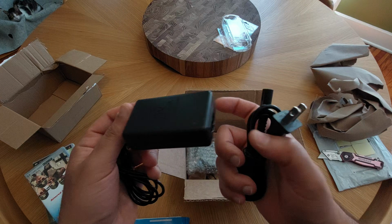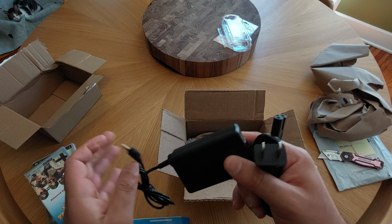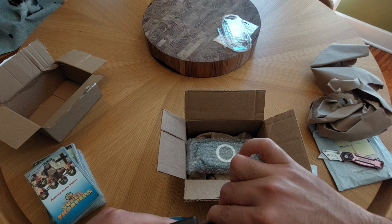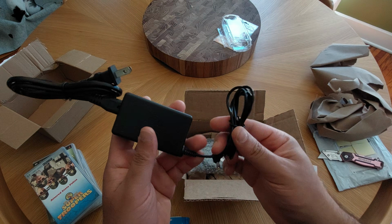Let's see. I mean, it seems like it would be the original, but it says Sony on it. I hated these chargers too back in the day. They were so obnoxiously long.